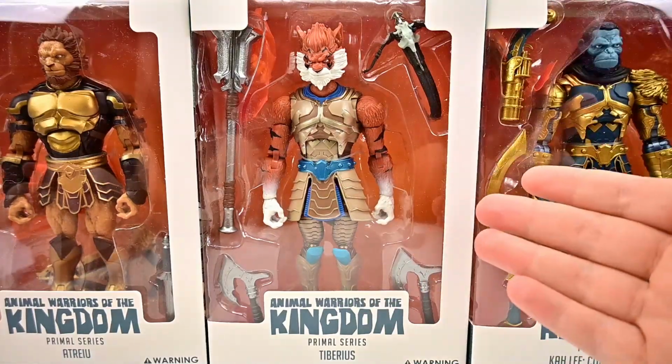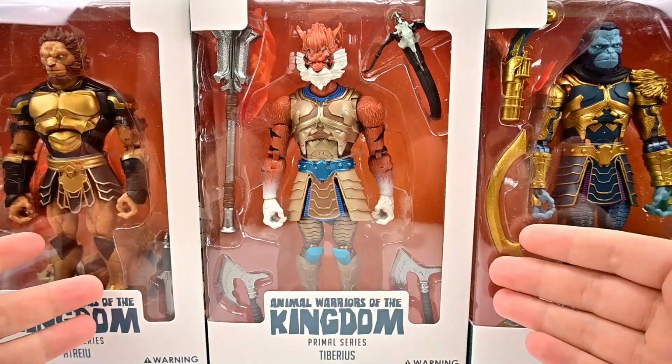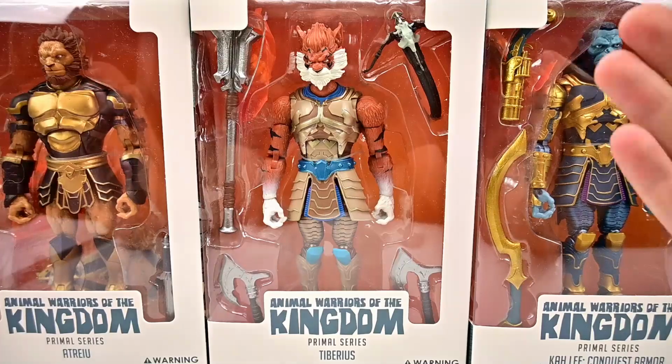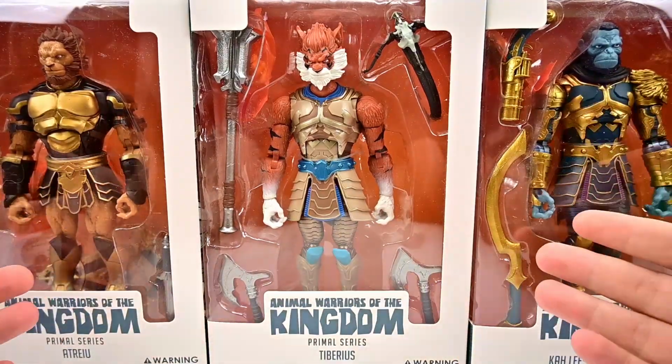Today we're looking at the Spero Toys Animals of the Warrior Kingdom Wave 1 figures. This was a Kickstarter that we backed probably 2 years ago by now, and we got the first wave of figures in. We have a lot of figures ordered, but like I said, this is just the first wave. These look pretty cool.